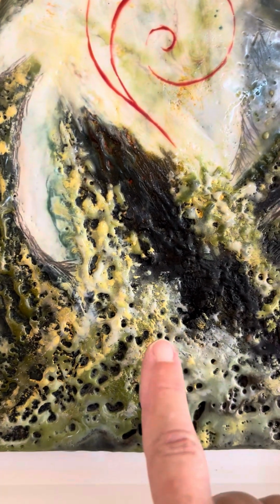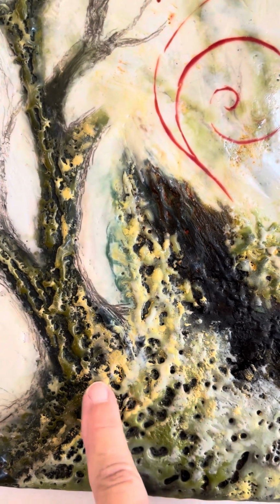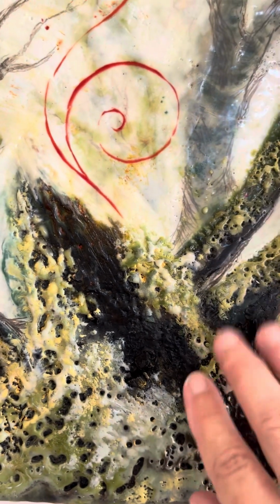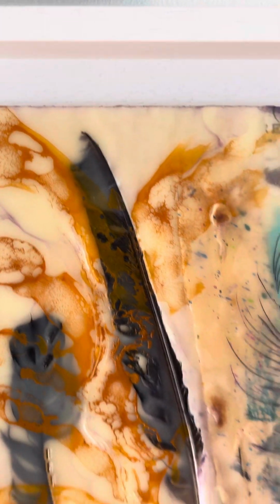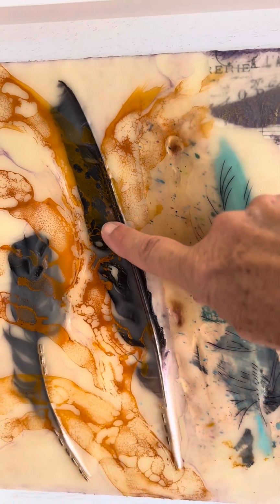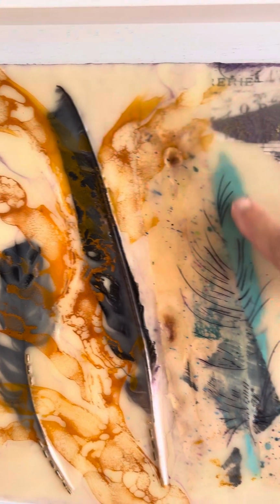Zoom in on the texture of this. This is wax, beeswax and damar resin. It's very highly textured. And we have some feathers embedded in the wax.